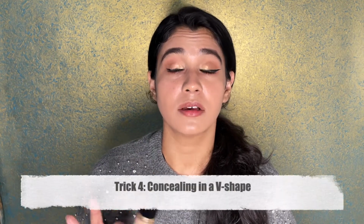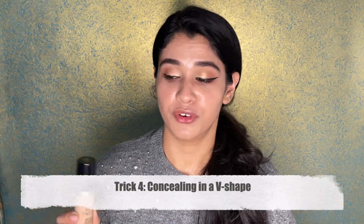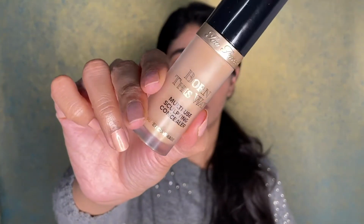A trick number 4 for you. I'm going to show you how concealing makes a huge lot of difference. I'm going to use my Too Faced Born This Way concealer for this, and I'm going to show you what strokes you should basically use for making your face look more uplifted and nicer. So guys, I'm just gonna make a V shape over here.